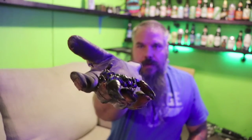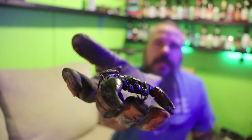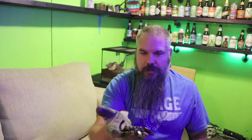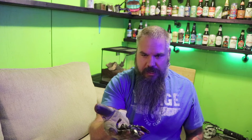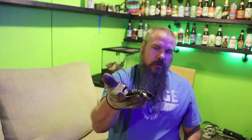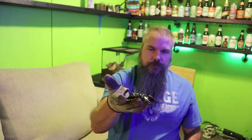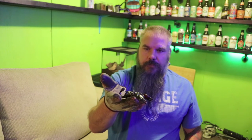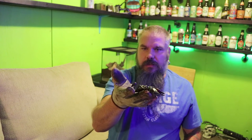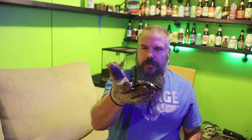Alright. There we have Lilith, the Asian forest scorpion. I got this one maybe a month and a half ago. It's roughly about a year old, I was told. But she's probably, right now, my favorite. She's fun to watch.